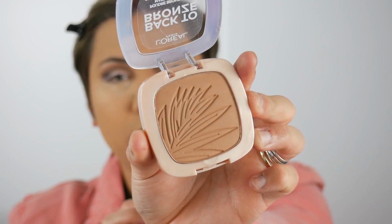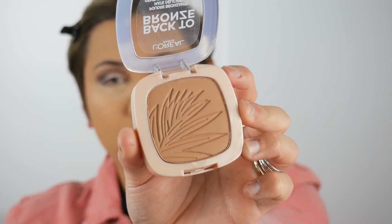So I've got a new bronzer. This one is from L'Oreal Paris. This one is the Back to Bronze Gentle Matte Bronzing Powder in number 2 Sunkissed. I think this one comes with a brush, one of these, which I never really use. I'm just going to grab one of my own. I think that's definitely going to be dark enough to bronze up my skin.